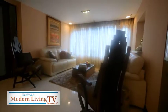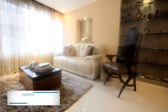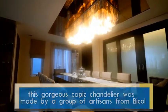This is the living room. Aside from the plush and comfy leather seats, this room also features the work from Baltimore and Cacnio. I consider this dining room as the focal point of the house. The chandelier was created especially for this house. You won't see it anywhere else.